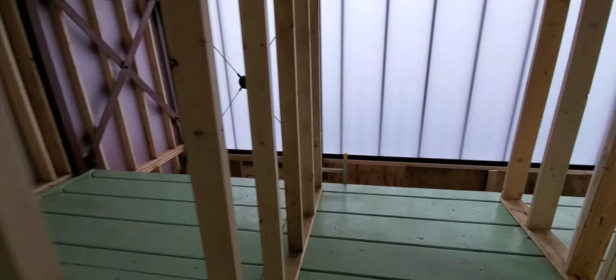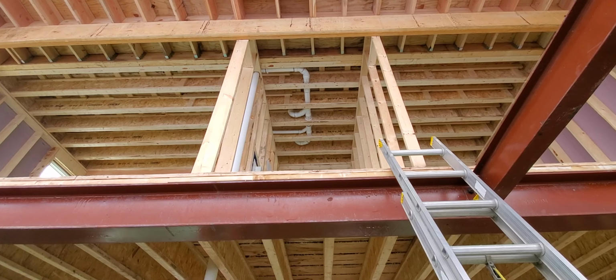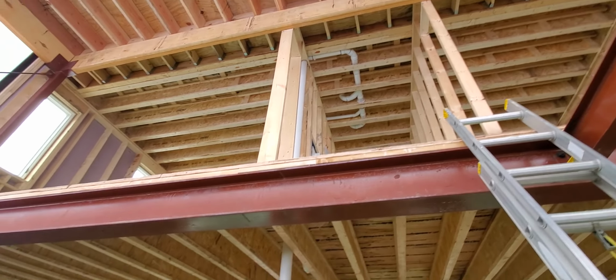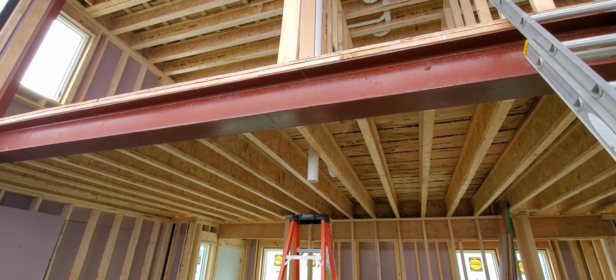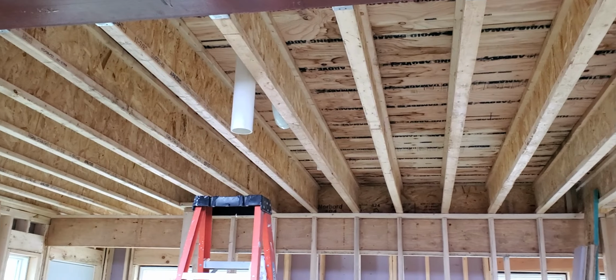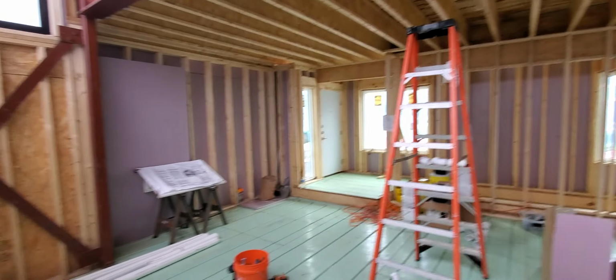Okay, let's go downstairs. That's the second floor. There's a third floor and the ceiling of the second floor bathroom. You can see the stack works its way down here. I left it extra long so I could cut it back to where I need it. And this is the kitchen ceiling on the first floor and living space area.